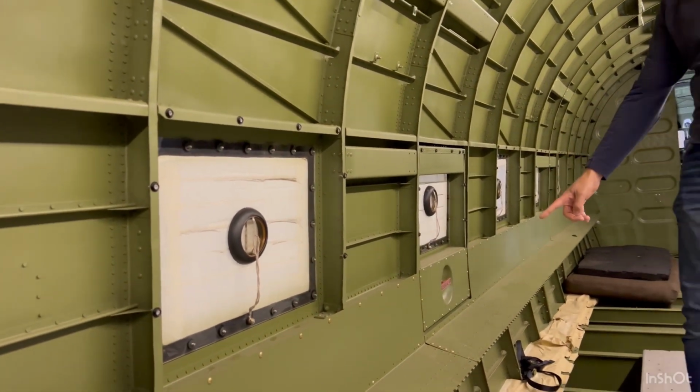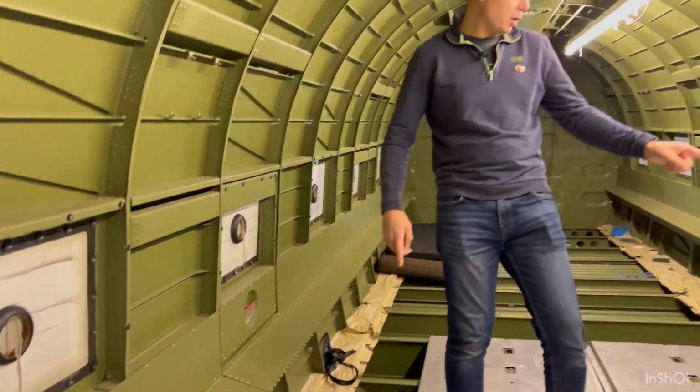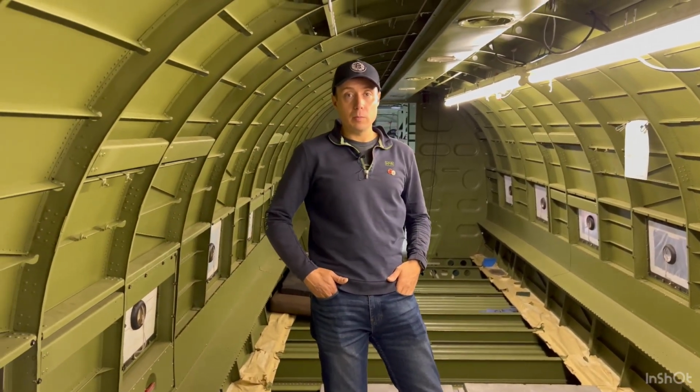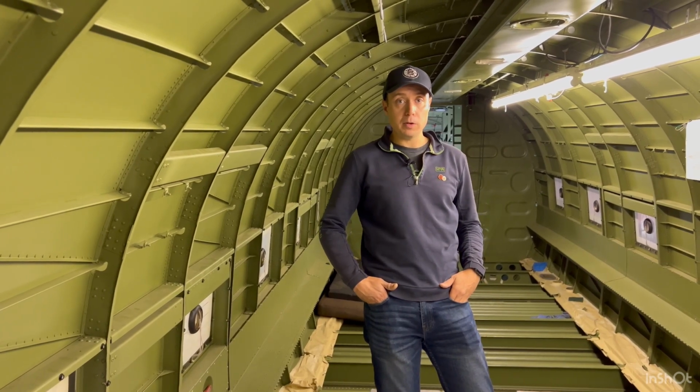These are where the paratrooper benches would have been, one running the length of the aircraft this side, and another one on the other side. The same goes for the front of the aircraft as well. The navigator and radio operator stations are going to be authentic in terms of their presentation.